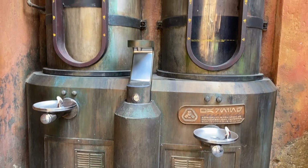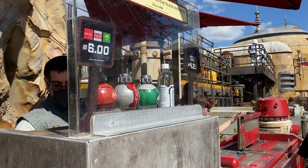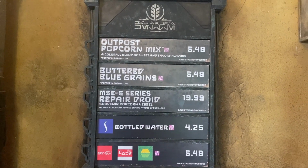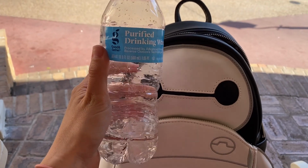Dehydration and heat exhaustion can catch up to you quickly, so definitely have either a water bottle on you or take advantage of the water fountains that you can find all throughout the park. Of course, you can buy bottles of water at Disney World, but I like to bring my own water bottle to save some money, to have a bottle of water on me at all times.